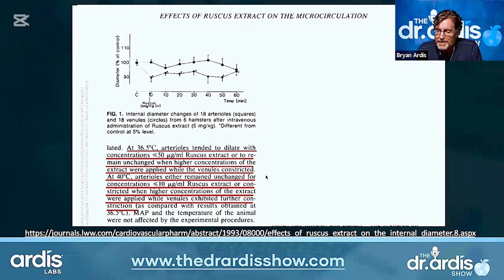When they increased the degrees by 3.5 degrees, arteries either remained unchanged for the concentrations below 10 micrograms with butcher broom's extract, or constricted when higher concentrations of that extract were applied, while veins exhibited further constriction. So as they raised the temperature, veins even went down even further. This actually supports my red light sauna space, relax sauna. The saunas I recommend, you apply heat to the body. It improves even your blood vessels and absorption of herbs.